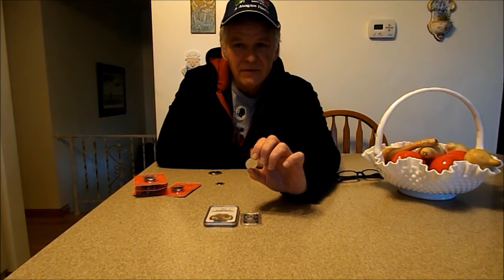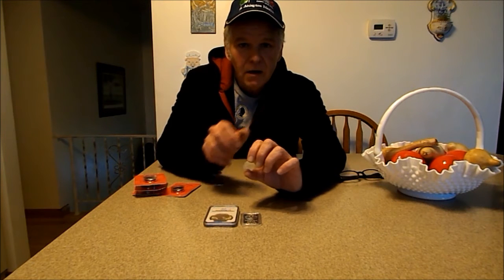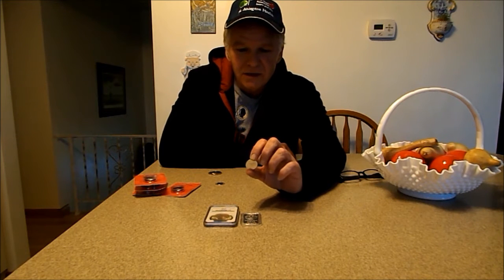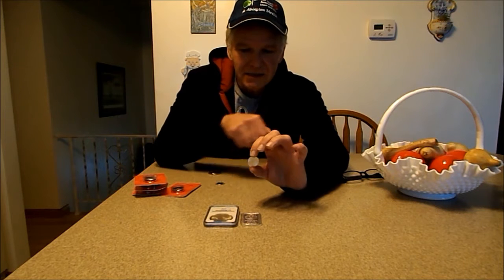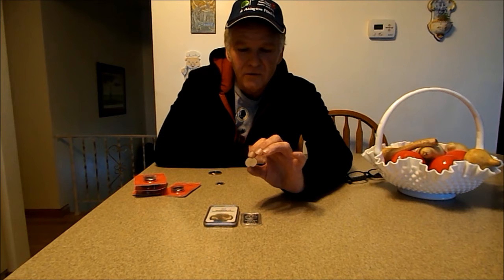In '67, I know a lot of the Canadian coins from the '50s and '60s are 80% silver, but in 1967 they changed. Half of the coins, apparently, are 50% silver, and the others are 80%. So you have two different silver amounts in the quarters in 1967. At least this is what I was told. Please correct me if you know more information about it.